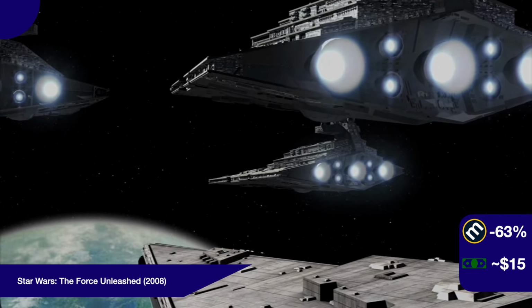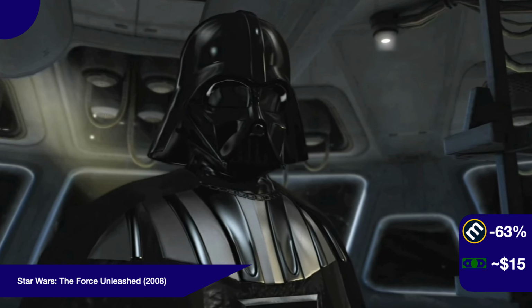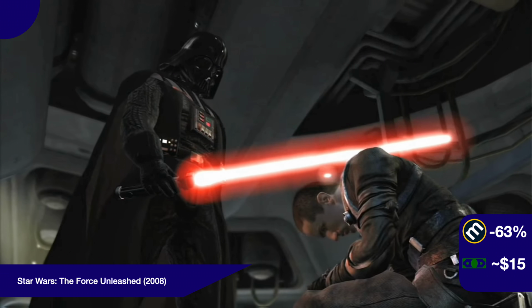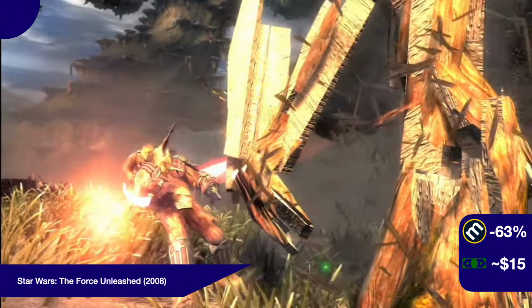In 2008, alongside the release of the PS2 and PS3 version, we saw a PSP version of The Force Unleashed. Now, the debate rages on about which is the best version of this game. Is it the PS2, the PSP, or the PS3 version of The Force Unleashed? Let me know in the comments which one you think is the superior Force Unleashed, on which system.